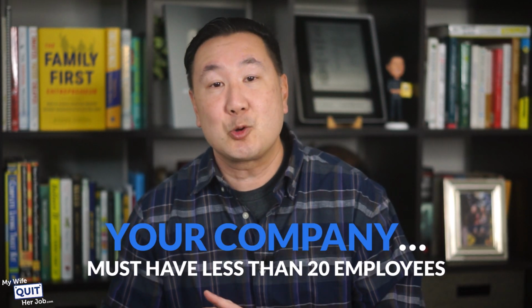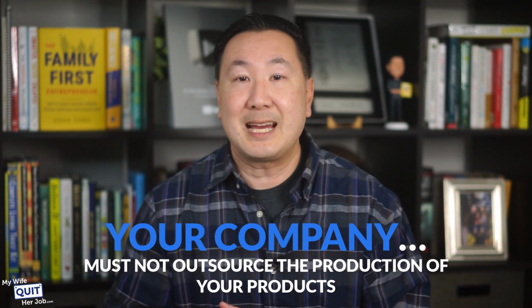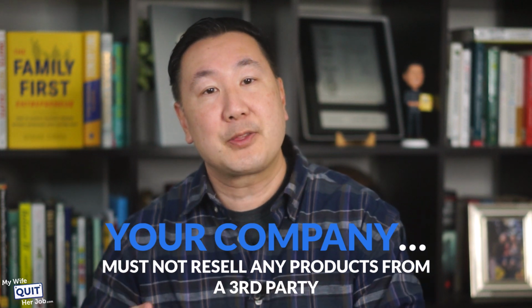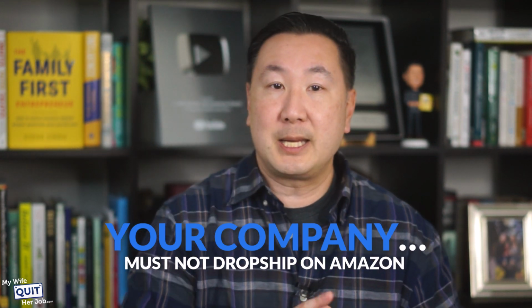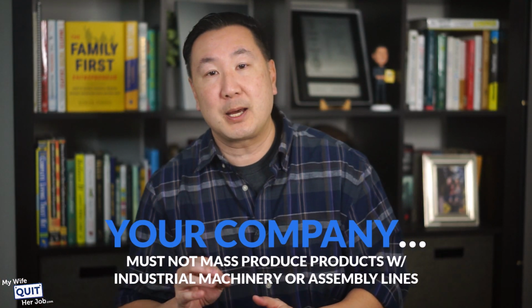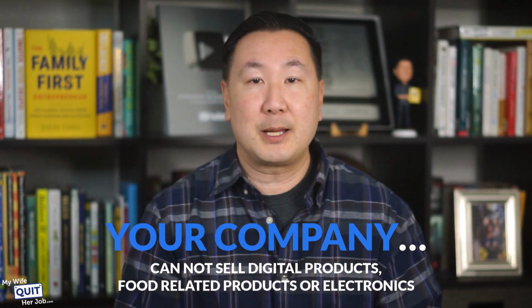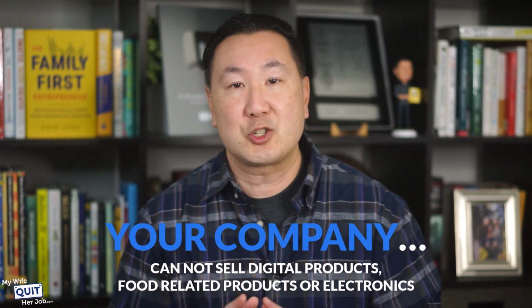In addition to these requirements, your company must have less than 20 employees. You must not outsource the production of your products. You must not resell any products from a third party. You must not dropship on Amazon. You must not mass-produce products with industrial machinery or assembly lines. And you cannot sell digital products, food-related products, or electronics.